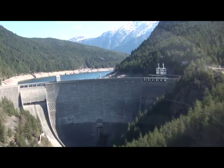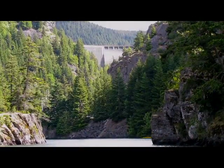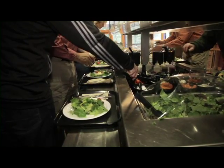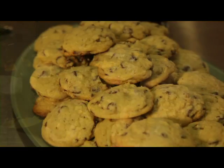Of all the dams on the Skagit, Ross Dam is the largest, the highest, generates the most electricity, and is the most remote. It's not easy to get to this facility. Start your tour by having lunch at the North Cascades Institute's dining facilities and sample some of the finest organic fare the region has to offer.